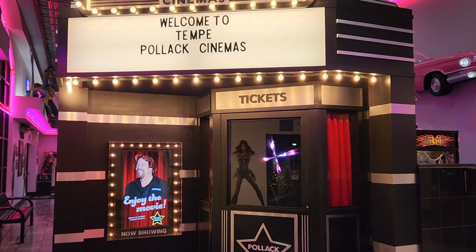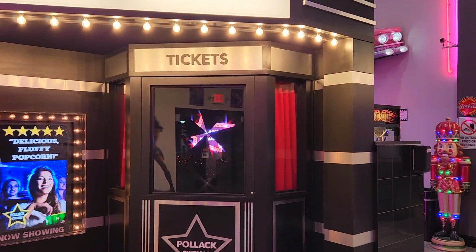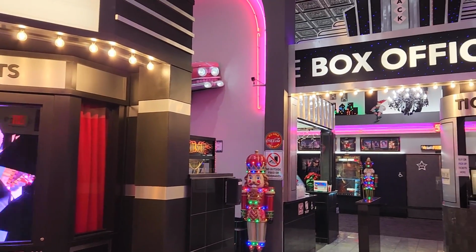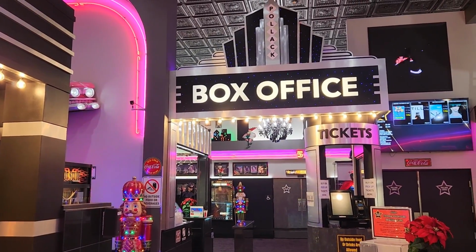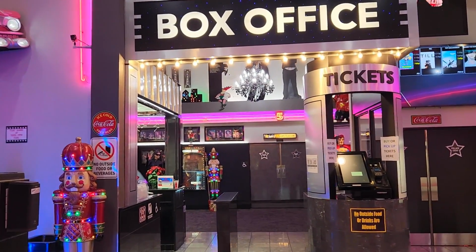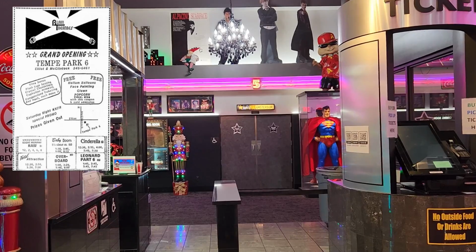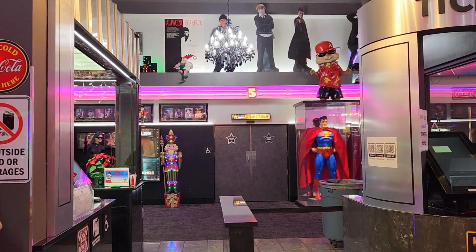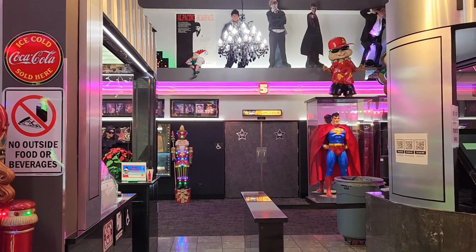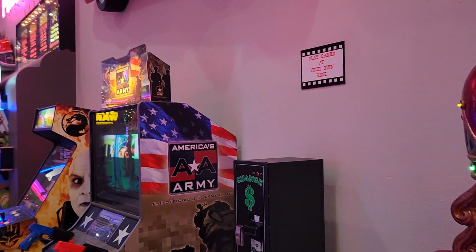This theater had its grand opening on December 18th, 1987. It was opened by Blair Theaters, and its original name was Tempe Park 6. Surprisingly, I was able to find a flyer from its grand opening on the internet. In 1988, the theater was taken over by United Artists, and they ran it for a few years until it was taken over by its current owner, Michael Pollock, in 1991.